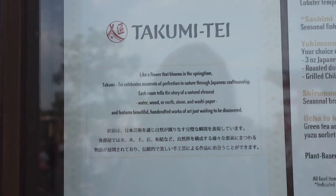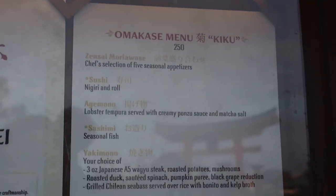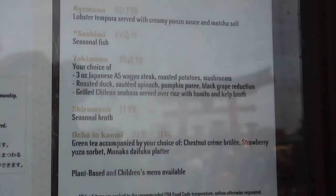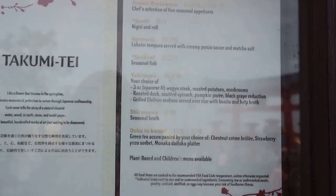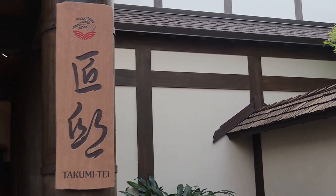This spot is only open in the evenings, and right now it is only open for walk-in only on select days of the week. Takumi Tei brought fine signature dining to EPCOT when it opened in 2019 and has been closed since the 2020 park closure. It only very recently reopened.